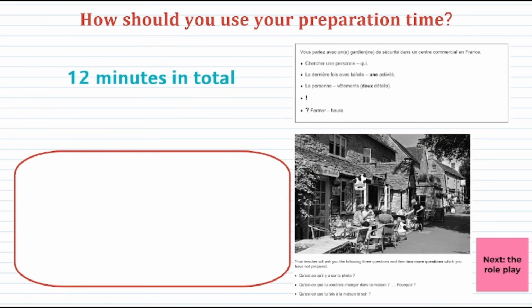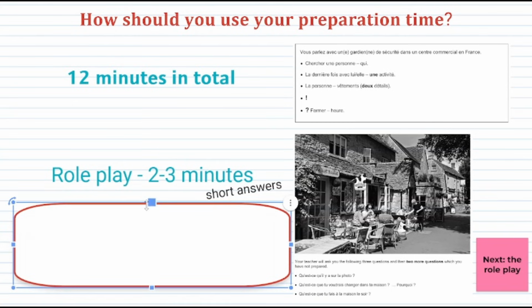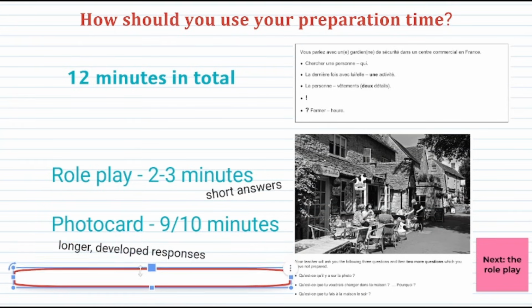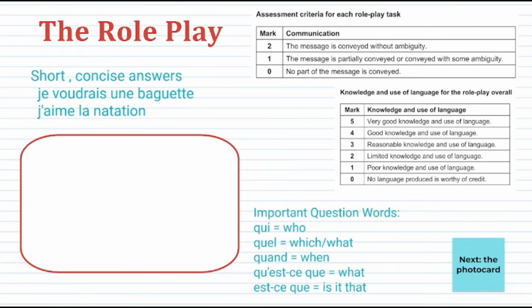Now, before you get into the exam, you have 12 minutes to prepare for your roleplay and your photocard. Personally, I'd not spend longer than maybe 2 or 3 minutes on the roleplay, as this only requires really short answers. Try to spend as much time as possible on the photocard, as this requires longer, more developed answers. So I try to write maybe 3 sentences for the photocard questions, as this means you can get away with slightly shorter answers for the 2 unprepared questions you'll be given in this section. Let's focus on the roleplay and how you can achieve full marks in this section.